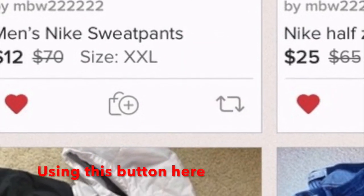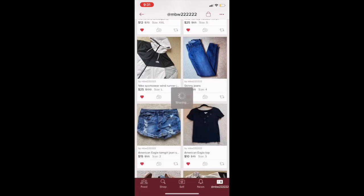Then next, you're going to want to list that item, and that way it's open to the public. Now, here's a few tips on how to get your item out into the public more. You want to go ahead and share your items. I would recommend sharing your item at least twice a day. What that does is bring your item to the top of someone's feed. So if someone's searching Nike hoodie and you haven't shared your item in a day, it's going to be at the bottom of the list. But once you share your item, it'll come up at the top of their feed, so your item gets more views. Definitely recommend sharing your item.